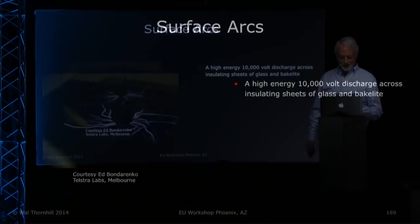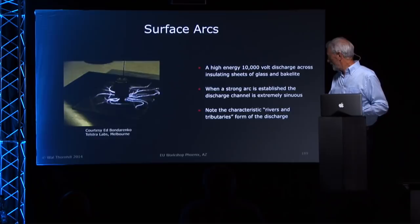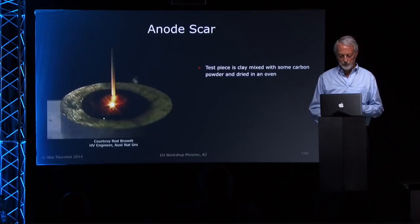Righto. You note the characteristic rivers and tributaries form of the discharge also. It's also very noisy. This is another experiment I did in a garage, and this is one of the things about the electric universe. We've got a number of people doing experiments in garages. This one was done in Canberra.